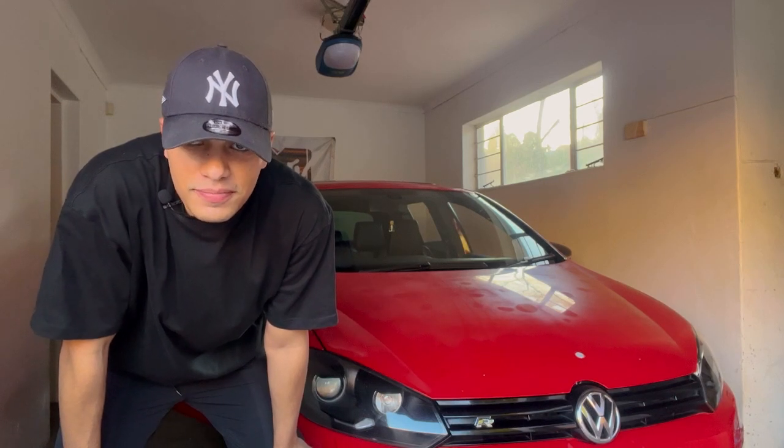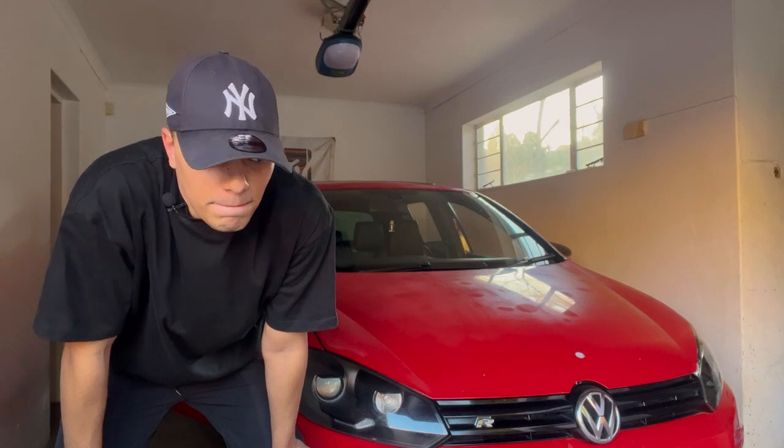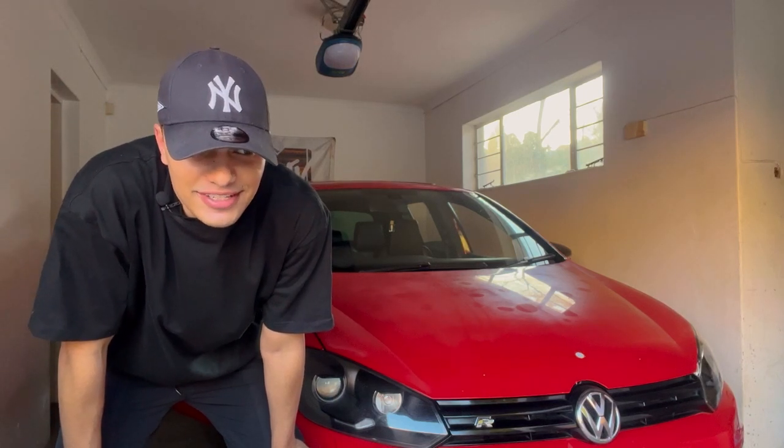Okay, so I've just fitted the new fuel pump. It's time to start the car and see if it'll start firstly, and then we're going to take it for a test drive, and I'm really hoping, fingers crossed, that this solves the problem. Let's go.